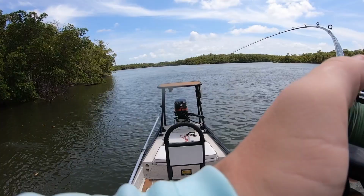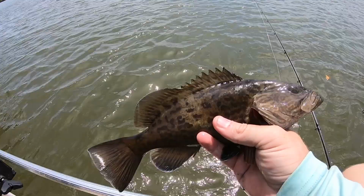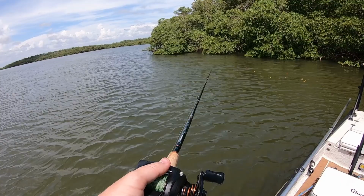What is it? Oh, baby Goliath. Wow. I think that's a Goliath. Tiny. Fish number two, another type of Goliath. To be honest, I don't know exactly what kind, but that's awesome. I meant to say that was a grouper, not a Goliath. I think that was actually a gag grouper, but I'm not sure. It was either a gag grouper or a baby Goliath.